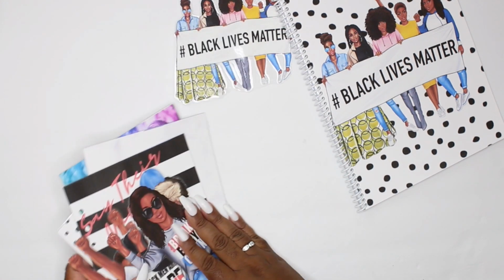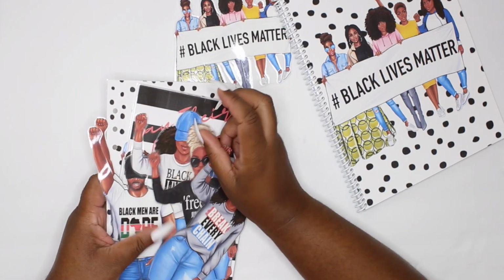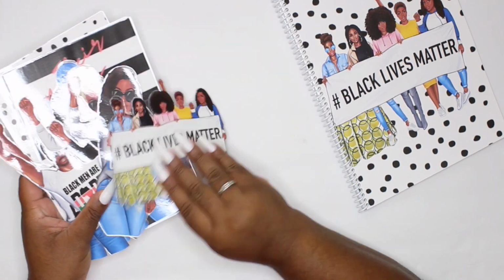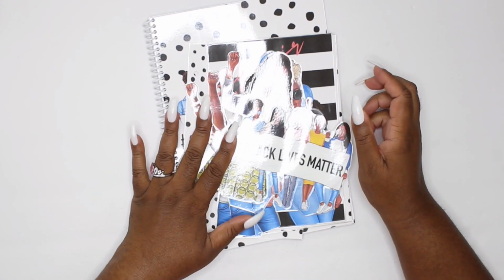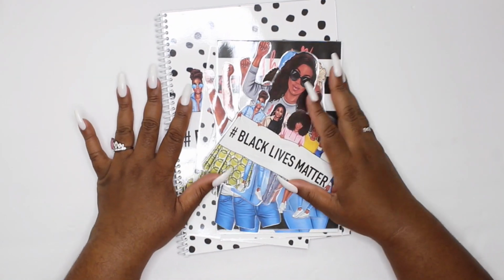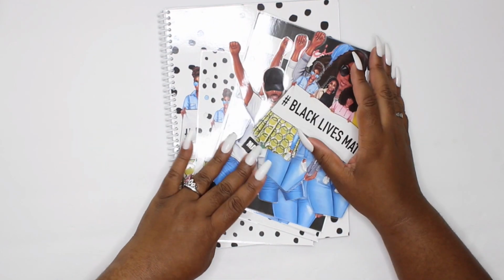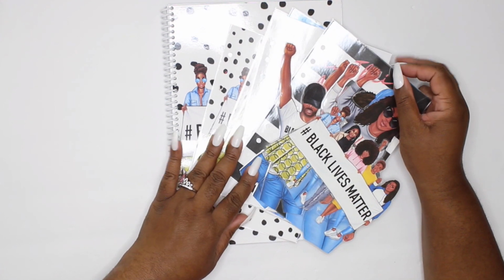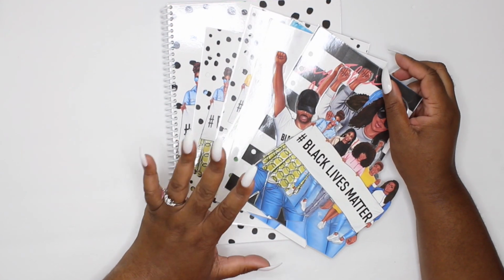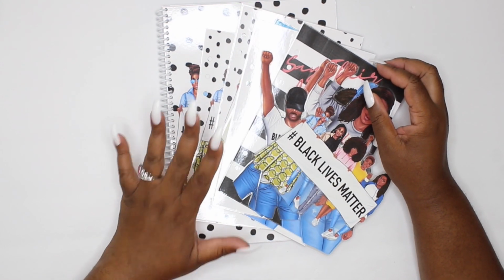Everybody loves to save some coins. Everybody loves to have really cute stuff for their planner. And I'm obsessed. Her stuff is just super dope, and it's very affordable. And right now I'm all about supporting black businesses and showing support and showing love. If you're looking for a black owned business to shop with and show support, then Co-Made It is definitely where it's at. So make sure you check her out.